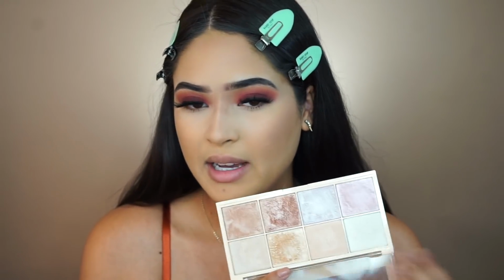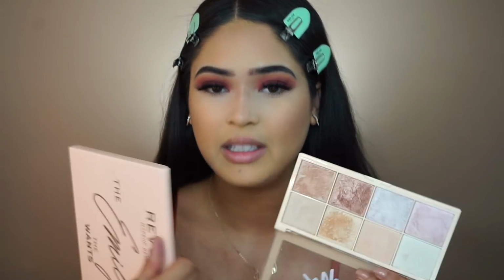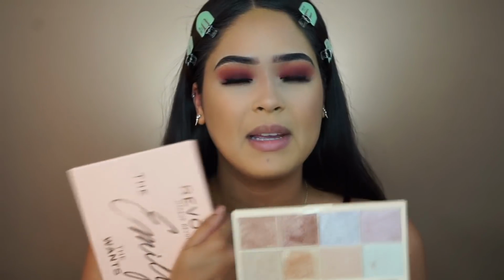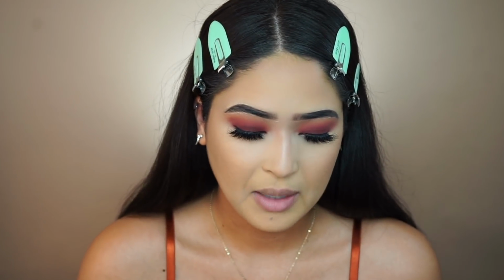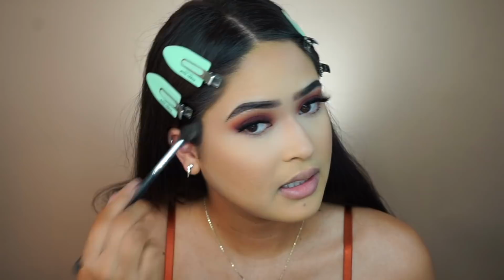So now I'm just gonna go ahead and highlight my face. I'm gonna be using the Makeup Revolution x Soap palette, another great collab, you guys, that not a lot of people talk about. I feel like these two things not a lot of people are talking about, and they're amazing, and they're from Makeup Revolution. I really like Makeup Revolution lately. I also tried their concealer a long time ago, and I really liked it as well. So Makeup Revolution, it's amazing, affordable.